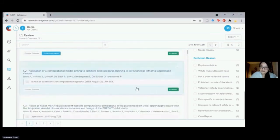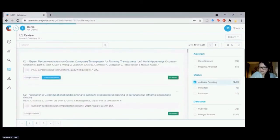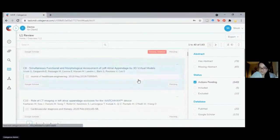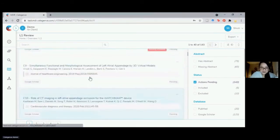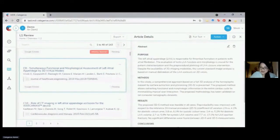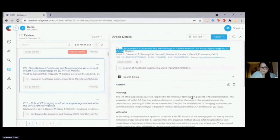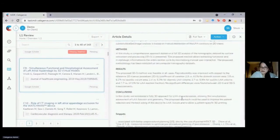To begin your L1 review, you can use a filter here on the right, which says action pending, which is all the articles for which I haven't yet taken a decision. I can choose one. I can read the title here, the abstract, and take a decision. You can also toggle the view. So I think that this article is something that can be included. I can use this button here and call it an include.